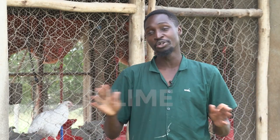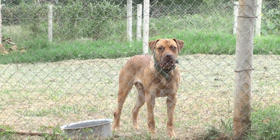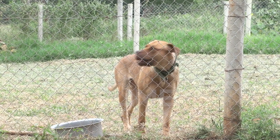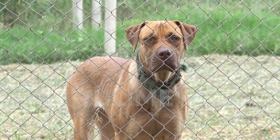You leave your phone here and you'll find it after an entire day, yet we have a lot of people working on the farm. So that's another thing that has helped. Number four, dogs. We have over 9 dogs on the farm. Some of them are properly trained, really good guard dogs, because some of the places you won't be able to reach. The farm is very big, so the dogs move around and work on the security of the farm.